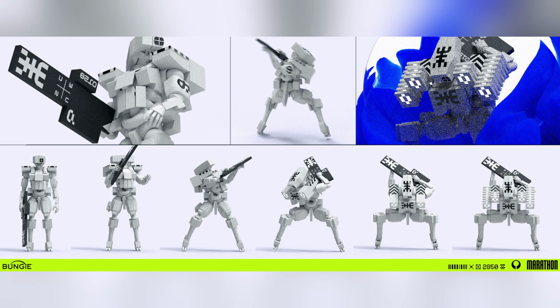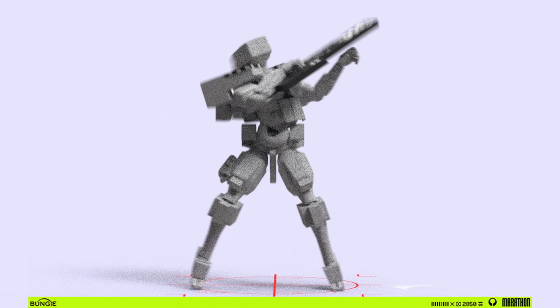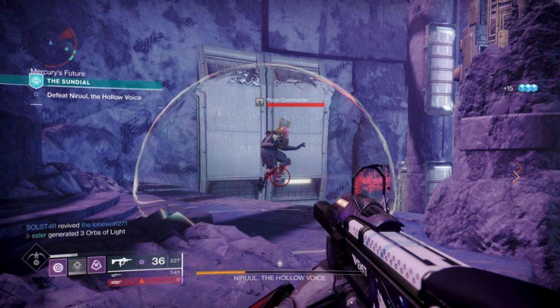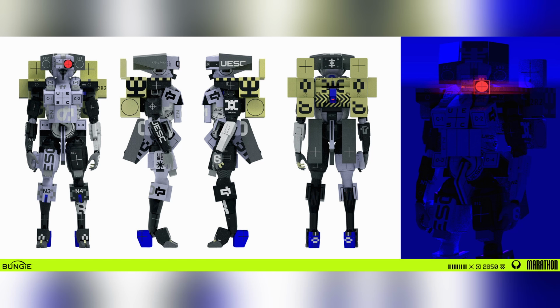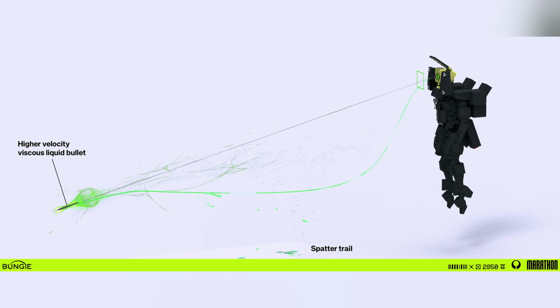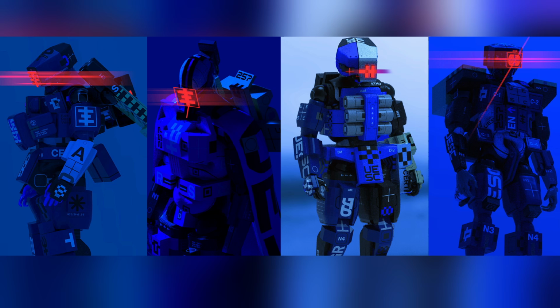And they also have this really cool transformation where they enter this alternate stance, and it reminds me of like the Scions from Destiny, because they almost have like a similar bubble. We have the sniper commanders here as well, which feature this really cool transforming head that shoots out a viscous liquid bullet. These enemy designs are really innovative.